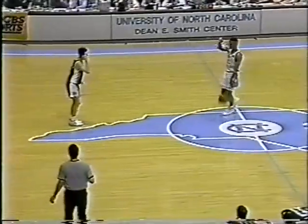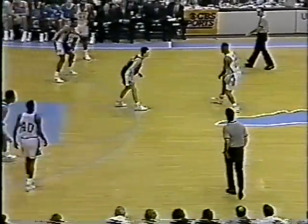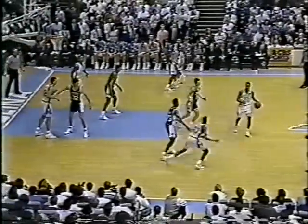Laettner, good pass. Grant Hill slams it home. Laettner puts so much pressure on the defense now with that ability to handle the ball outside. Even a guy like Chilcutt, who's a normal forward, is having a hard time handling him on the perimeter.